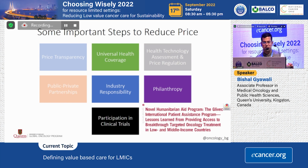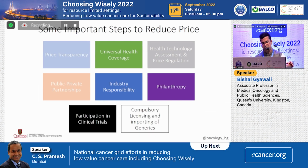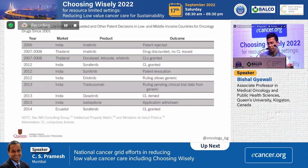But one quick note about compulsory licensing and importing of generics. In this JGO paper, they listed some cases where, based on the TRIPS agreement, countries tried to issue compulsory licensing. There is an example of India, where they granted compulsory licensing for sorafenib, and this alone apparently saved $140 million in 5 years. I know this is like the last shot. This cannot be used very often, but it can be used as a negotiating chip, maybe: that if you don't issue us, then we are going to use compulsory licensing. But I would also like to make a quick note about quality of drugs.